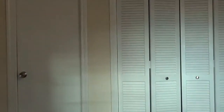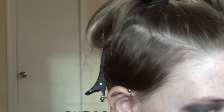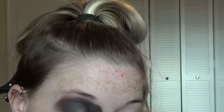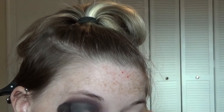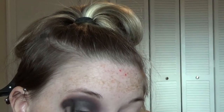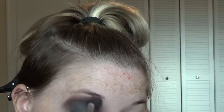Going back in to the Urban Decay Smokey palette, I'm going to take the shades Black Market and Danger and kind of mix those together a little bit, tapping off the excess, going into the crease, and then I'm going to go in with the brush that we used to lay down everything and blend it all out. It might lighten it up a little bit, but that's okay because we can always go back in and add more black.